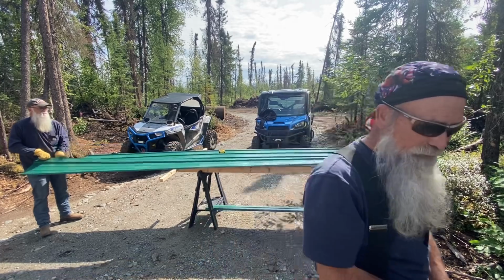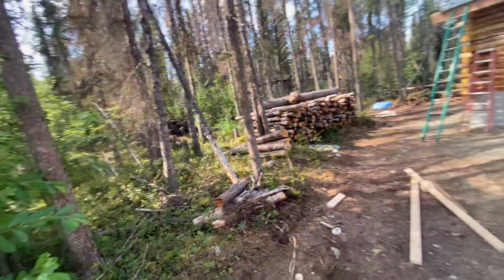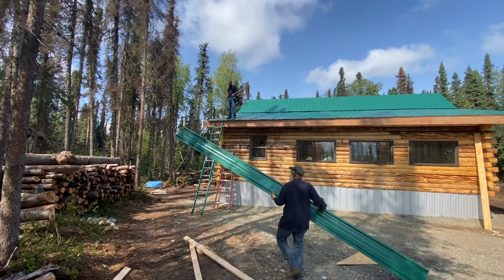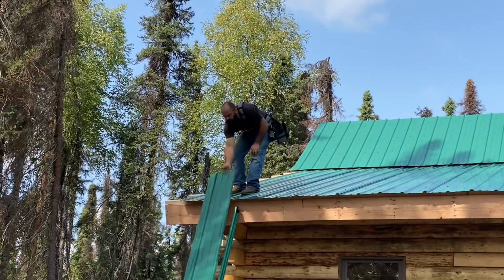That's kind of noisy doing that. Well, it looks kind of like a skill saw, but it's actually not. It's made for cutting metal, so it's shrouded really good so that the metal doesn't fly out to the side like it would if you were trying to do it with a skill saw blade.